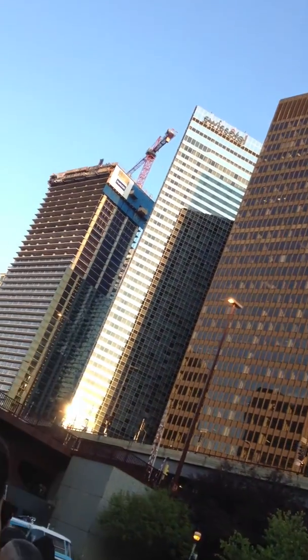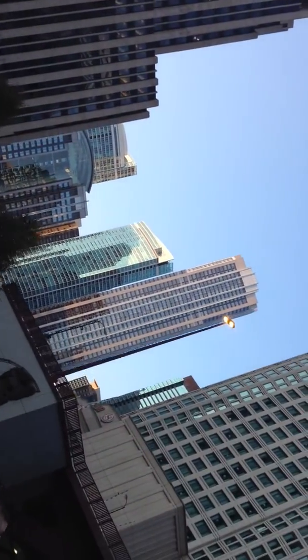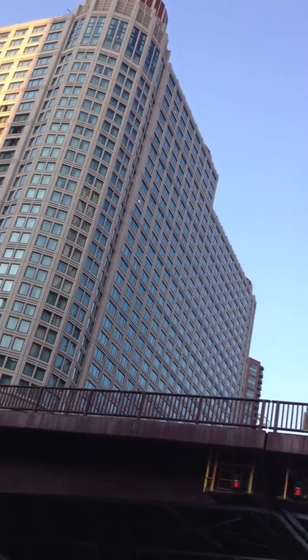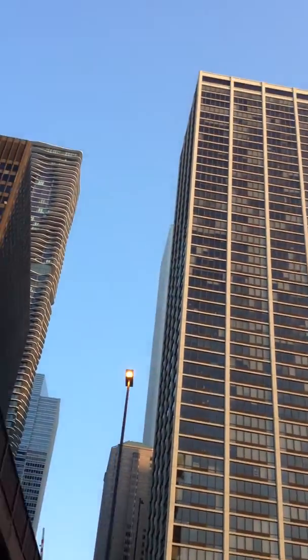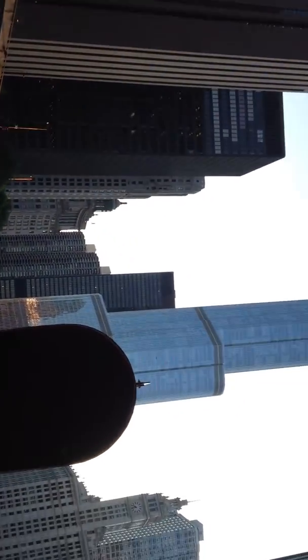But when Aon was completed in the 1970s, as the Standard Oil Building, 1,136 feet made that the world's tallest marble-clad structure. But that beautiful Italian marble was not able to hold up to Chicago winters.